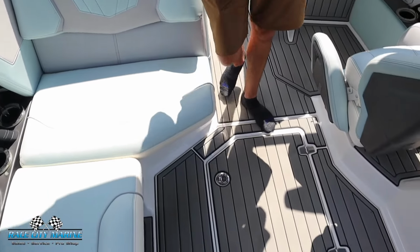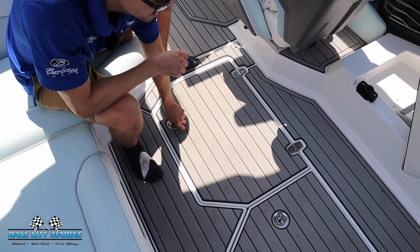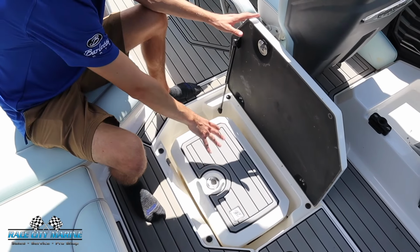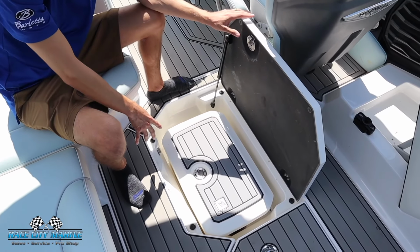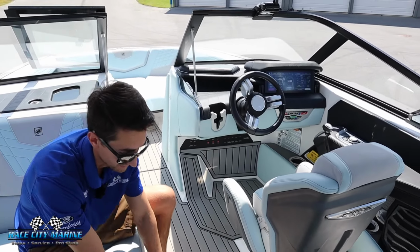Now right in the center of this boat, you have 2 different doors. The rear panel is accessible to some of the mechanics of the boat. The front one gives you a spot for your cooler. Now you can even take the cooler out, and there's a drain plug in here, so if you want to double it up for wet storage or even more space, you have that access.